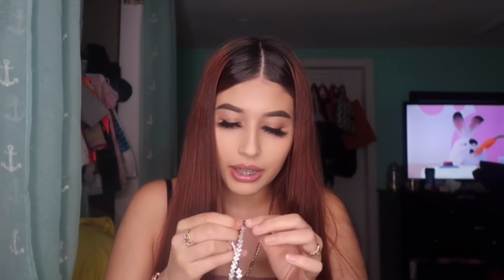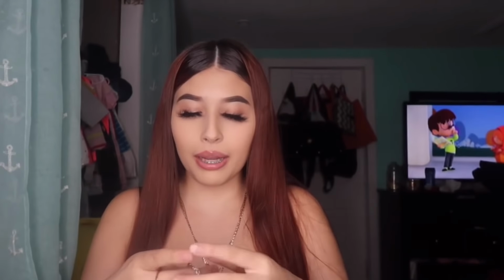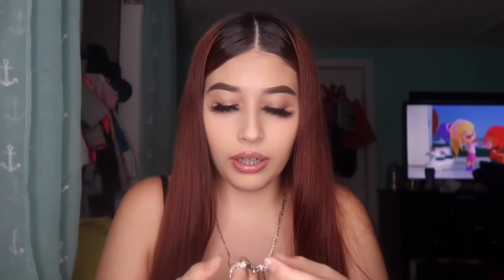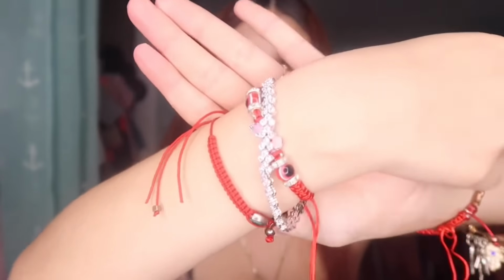But let me just put this on. Y'all, I'm getting into like jewelry and stuff, like bracelets and all that. Like, I've been loving it so much lately. I can't get it open and it don't fit my hand like that. So I got the bracelet on and this is what she looks like. She is a baddie, okay?